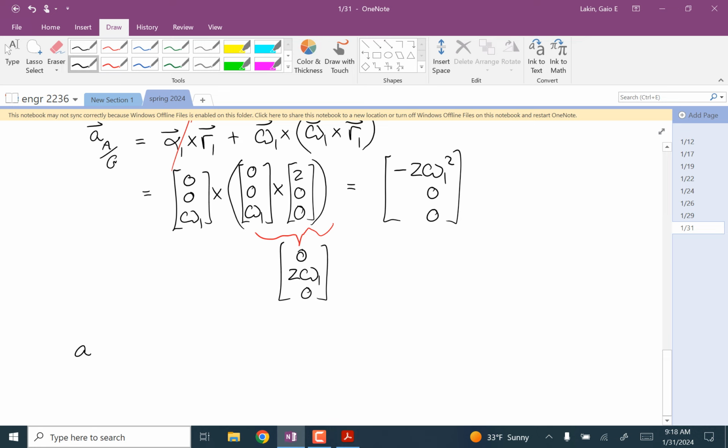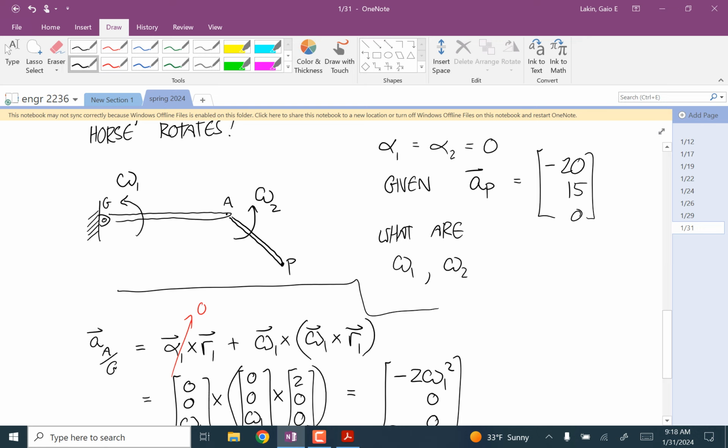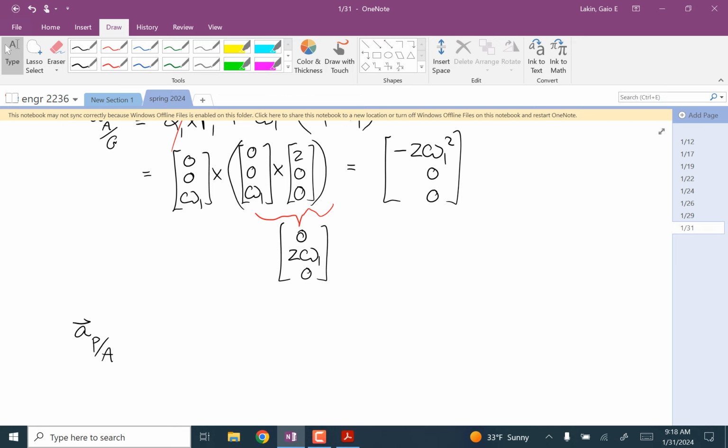And now we'll do the acceleration of P relative to A. That's the circular motion of this one. I did that at a funny angle, but this is going to be a vector that has omega 2 in it. Then use relative motion, and you have two equations, because there are two non-zero components, x and y, and you can solve them for omega 1 and omega 2. Yeah, you could do that. I don't think I've done any problems like that, though, and I'm not going to put it on the test.